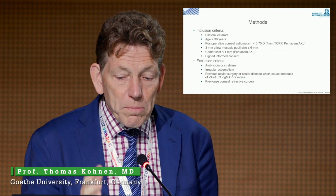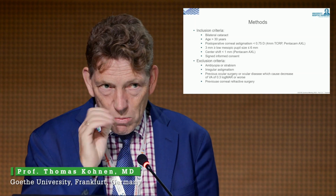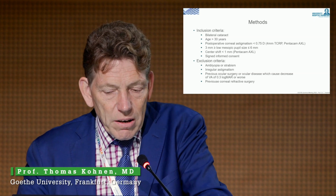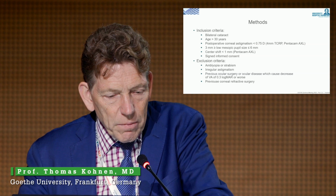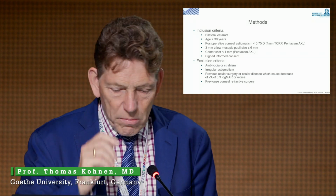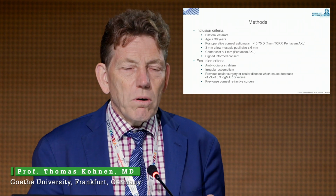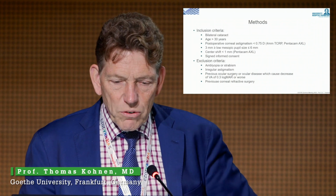3 millimeter low mesopic pupil size and not larger than 6 millimeter in the range, because we wanted to have no outliers like 7 millimeter or very small pupils. Center shift less than 1 millimeter in our Pentacam AXL measurement, and of course, signed informed consent. This was the inclusion, and the exclusion criteria: amblyopia, strabismus, irregular astigmatism, previous ocular surgery, so in other words, post-LASIK, post-PRK, or ocular diseases which cause decrease in visual acuity below 0.3 logMAR or worse, and, as I said, previous corneal refractive surgery.